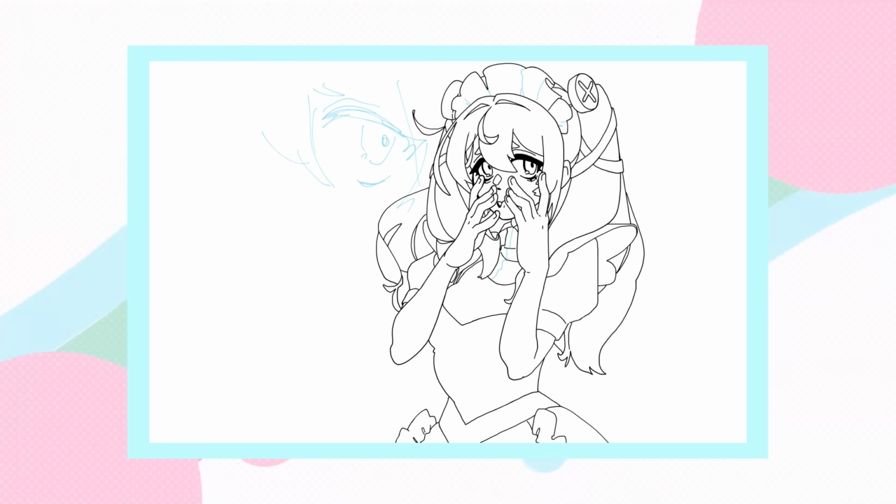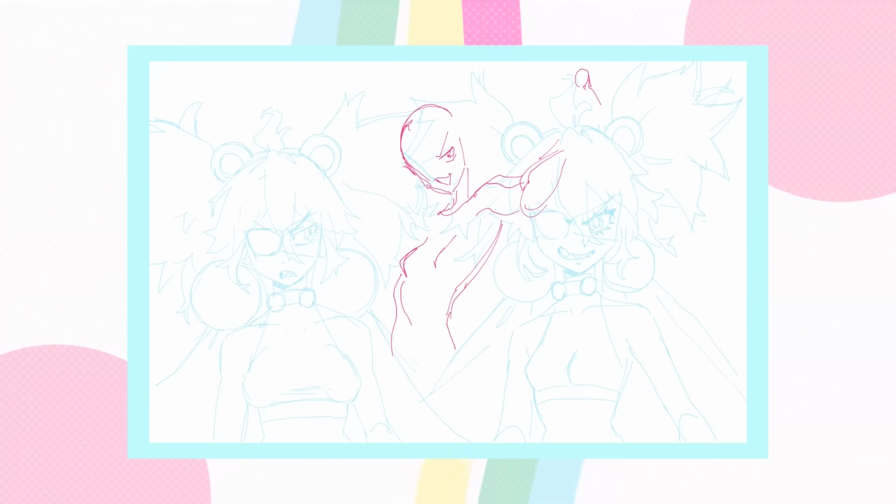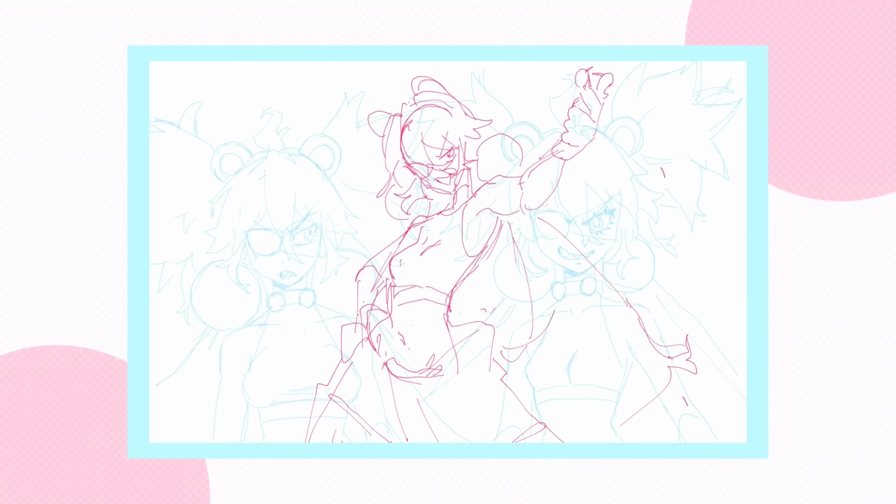I like implementing a lot of cheats in my art now. I used to feel a lot more obligated to try and draw something accurately, to the point that drawing got really not fun. But now if accuracy isn't cutting it for me, I'll go for interesting.